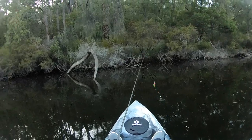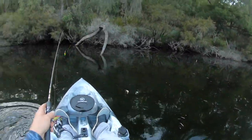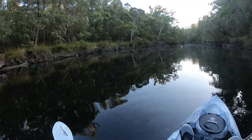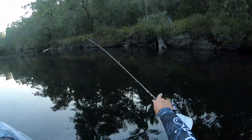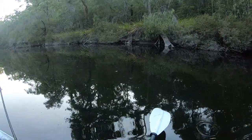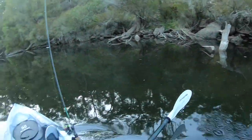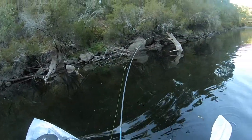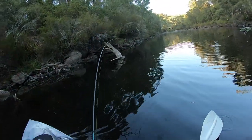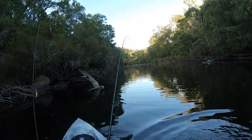You know what we didn't bring? What? The net. Oh. Hey. Oh, what's that? That's a snag, is it? Dad's snagged, Josh. Snagged up already.